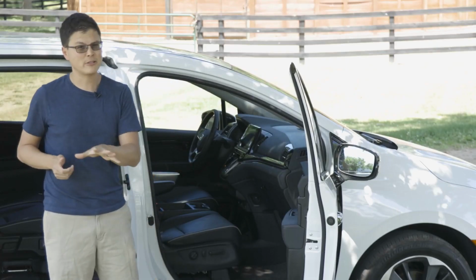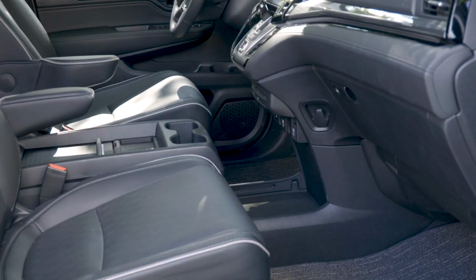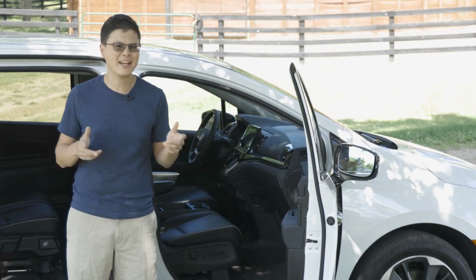I really mean that. I'm not being sarcastic here. Give me a minute. This actually has space for you to throw a large bag, you know, a purse, a diaper bag or something, ahead of the cup holders instead of having to shoehorn it into some covered compartment or under a bridge console. You know, back in the day, most minivans actually used to do this.